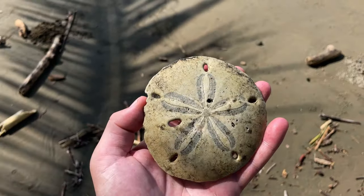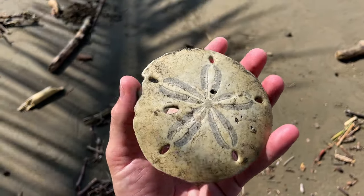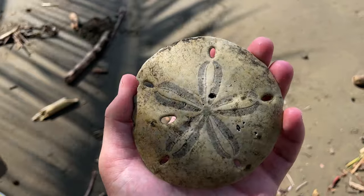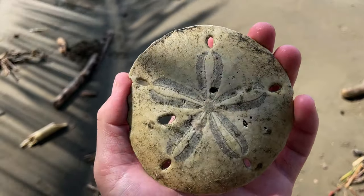So something I had no idea about is that this thing here is actually a living thing. It's a type of animal, I guess, almost like a starfish. In Costa Rica, they call it galleta de mar, or cookie of the sea. I don't know in English what it's called. I think maybe it's a sand dollar, but I'm not too sure.